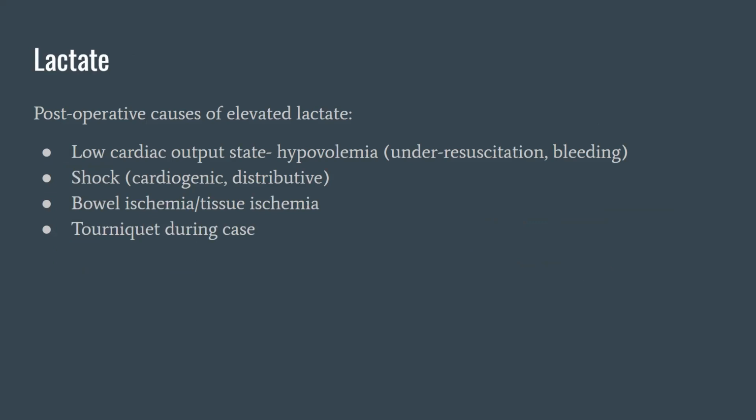Things that cause postoperative elevated lactate: a low cardiac output state, so hypovolemia, whether that's under-resuscitation or bleeding. In this patient's case, she was bleeding. She went back to the OR for an XLAP, and they found that fairly quickly. Under-resuscitation is a big thing. I think the first step often here is to give a little fluid and see if that helps.